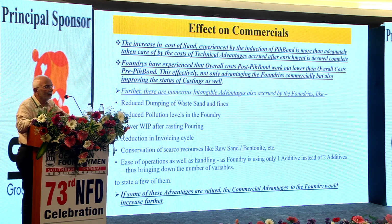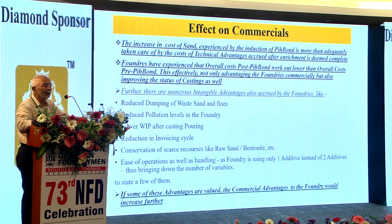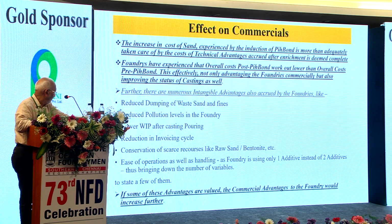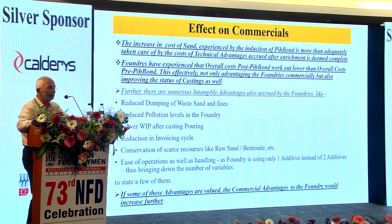Ease of operations and handling. PihBond is a single additive, so you have to handle and control only one additive. In general, if you are able to maintain the active clay at the required levels, the alloy gets adjusted by itself, and you have absolutely no problems in the foundry. So the ease of operation is very important. These are what we call intangible advantages, which we are not able to calculate ourselves. If the foundry gives some values to them, the savings that a foundry can get will be definitely much higher.